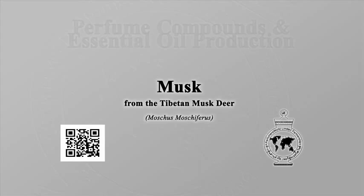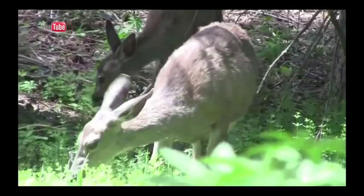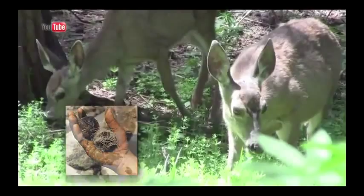Musk, from the Tibetan musk deer. The small shy deer is native to Tibet and lives in the mountains. The musk pod is an organ situated near the sexual organs of the male deer. The deer is captured and killed and a 2-inch diameter pod removed and dried. The pod takes on a leathery appearance with coarse hairs around its top. Inside the pod are tiny grey-black musk grains.